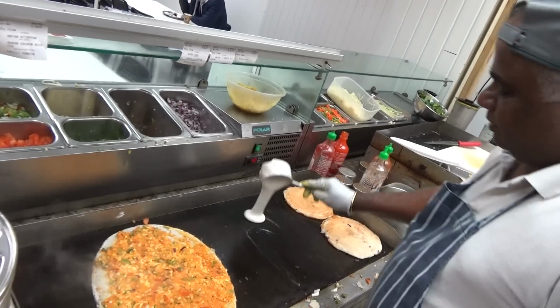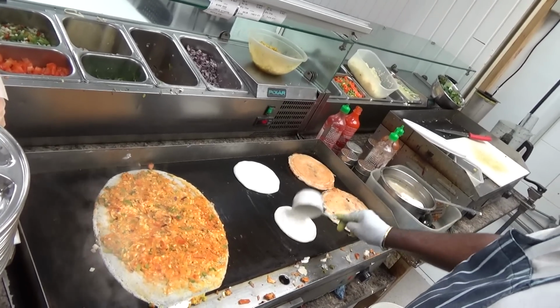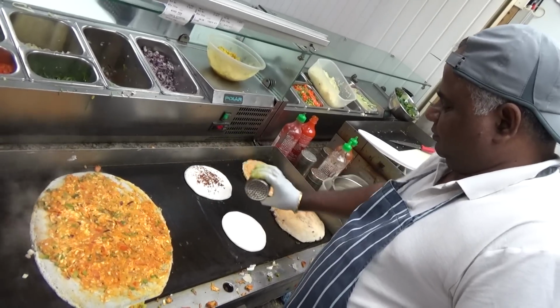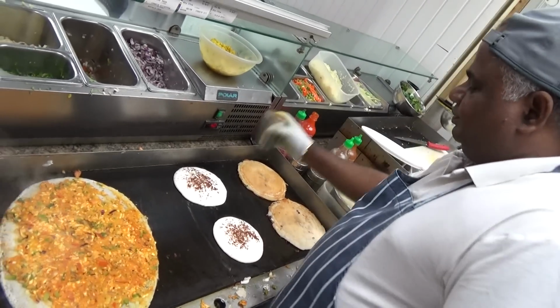Actually, I'm making two onion Uttappam. Uttappam, yeah. What's the powder you put on that? It's masala powder. Okay.